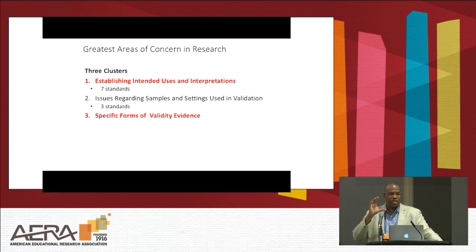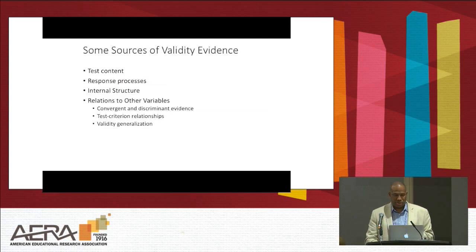So in the rest of my presentation, I'll focus on clusters one and three, specific forms of validity evidence and establishing intended uses and interpretations. This doesn't say that issues regarding samples are not important, but typically when we are doing research, unless we are doing a nationally representative study or federally funded, we are often using samples of convenience. We know the mantra, at least in psychology, which is my discipline, that much of what we know comes from undergraduates, the undergraduate psych pool. But the expectation is that these are research studies that are going to be replicated elsewhere. And so I'm going to be focusing on clusters one and three.